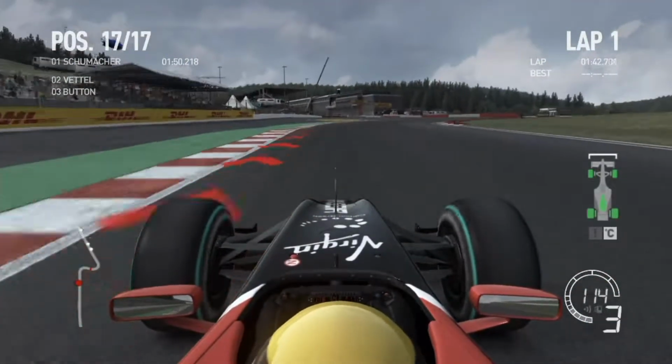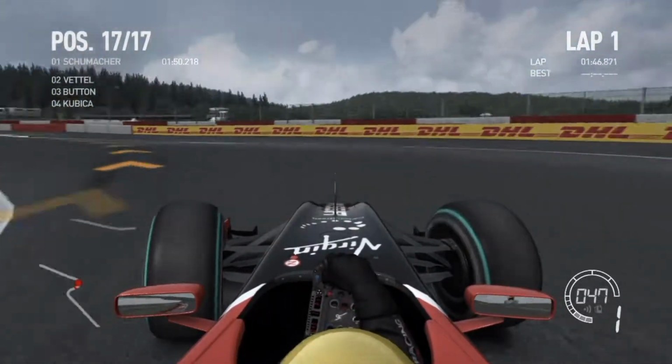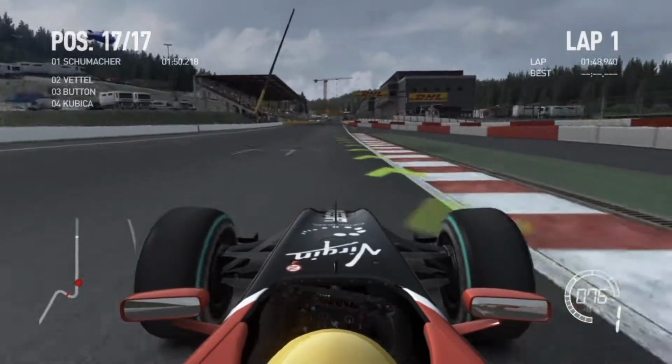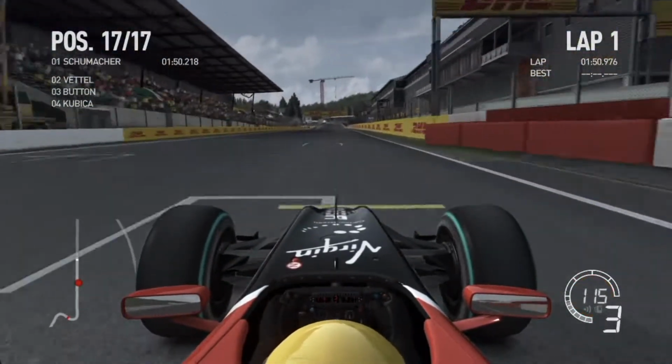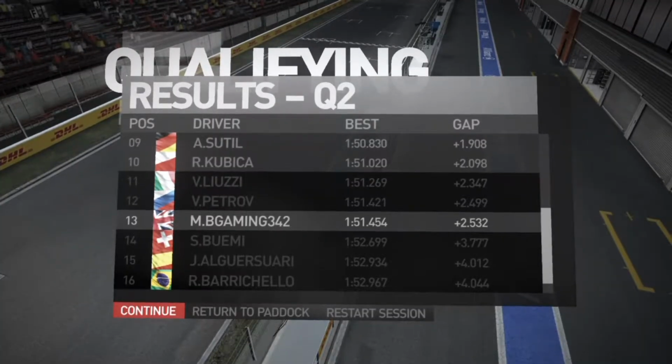Now coming down to brake for the bus stop chicane. Let's not mess this up, we go a bit too wide, which is going to compromise the entry and exit going onto the start finish straight, but we're going to get a 1 minute 52. Good result, well done.